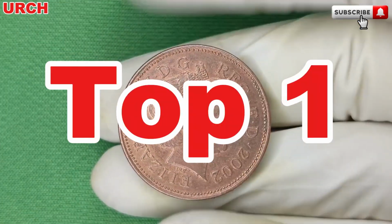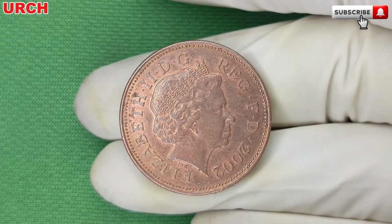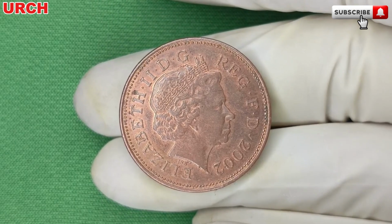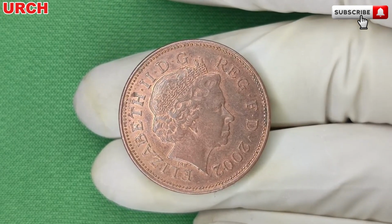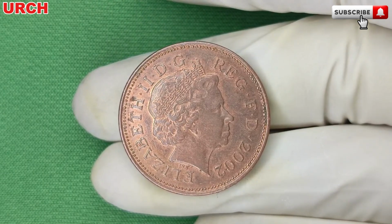Top 1. Among these hidden gems lies the 2002 United Kingdom Elizabeth II 2 pence coin, a seemingly ordinary piece of copper-plated steel that has, over time, transformed into an object of immense fascination and extraordinary value.